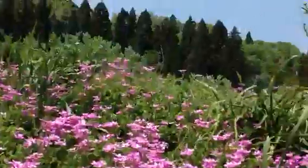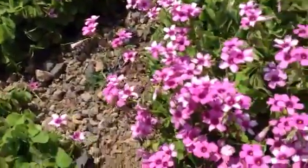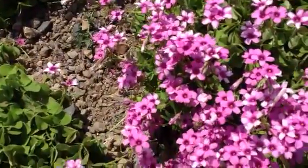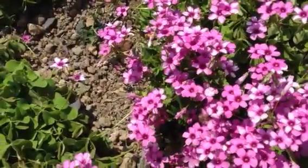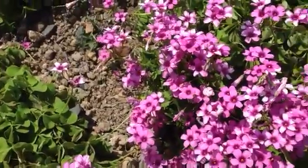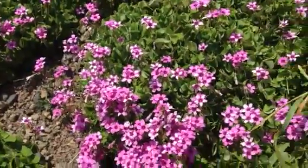I don't know where the camera is. Where's the camera? Right there. So he's right there. That there is a Serrana japonica. So you can see the dark color, the lines. And he is working this entire patch by himself, diligently working.